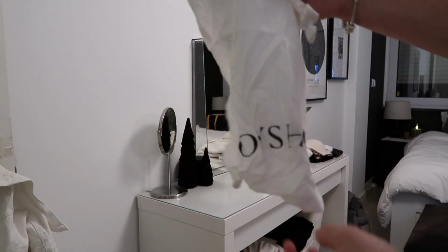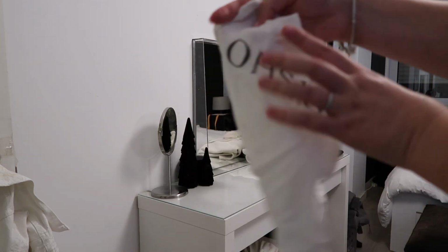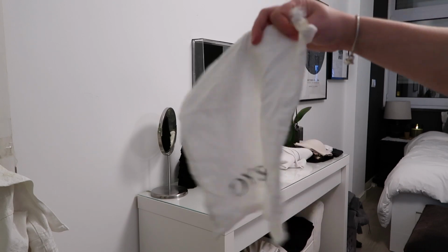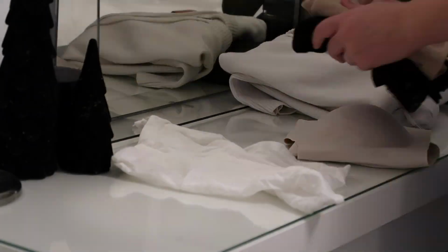Something else I like to do is keep the bags that come from purse purchases, and I save these to pack my underwear in. So I'm just going to use this to pack in my underwear and socks.